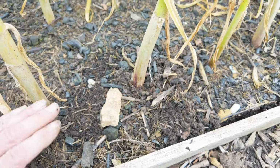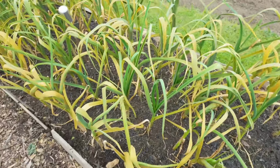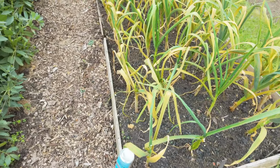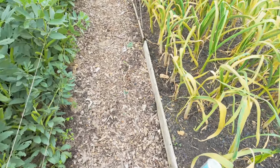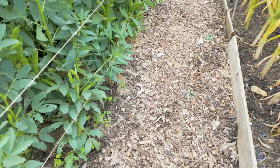So maybe 2 weeks, 3 weeks at the most, isn't it? Three weeks tomorrow, on the 21st. But probably could be 4 then, like I say. It all depends really on how many of the leaves die down and if I think the bulbs are splitting underneath.